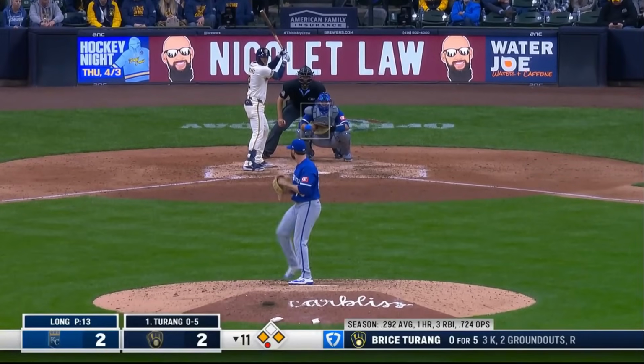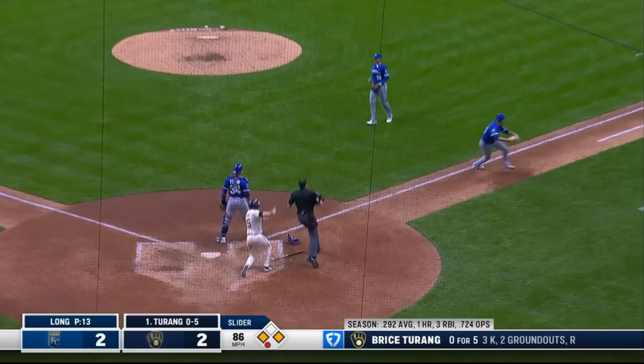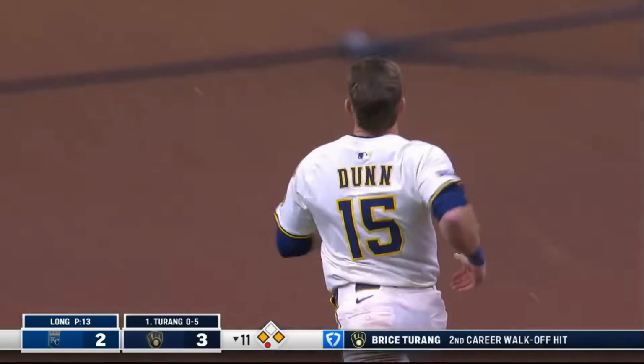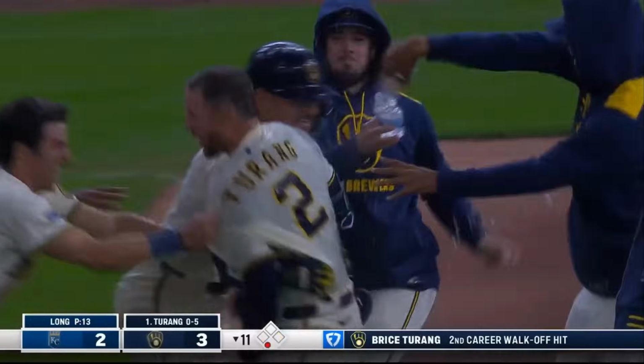Long is ready. And Turang does square, gets a bunt down. Here comes Dunn. He scores! A squeeze bunt walk-off for Brice Turang. And the Brewers win 3-2 in 11.